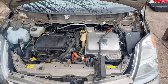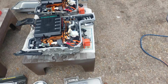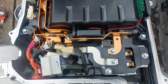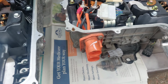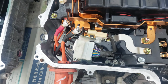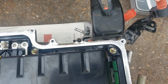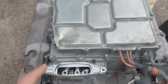Alright, so after I got home, I removed the inverter. It was a very easy job, and then I had to put them side by side and find out if they will work. So this is the 09 and this is the 05. Got different mounts. Panasonic. Everything looks the same.